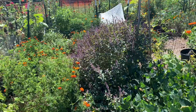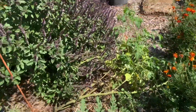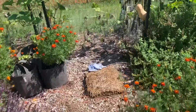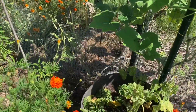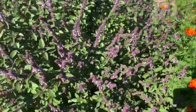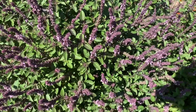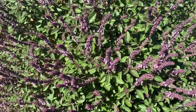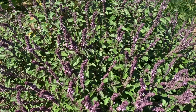All right, so I've got some stuff going on here. That's good. That tomato plant has collapsed. I'm going to have to pull that one up. I don't want it just on the ground like that. And that did not do so well. I am just surrounded by pollinators here going on this African blue basil. Look at them all. Such a sight.